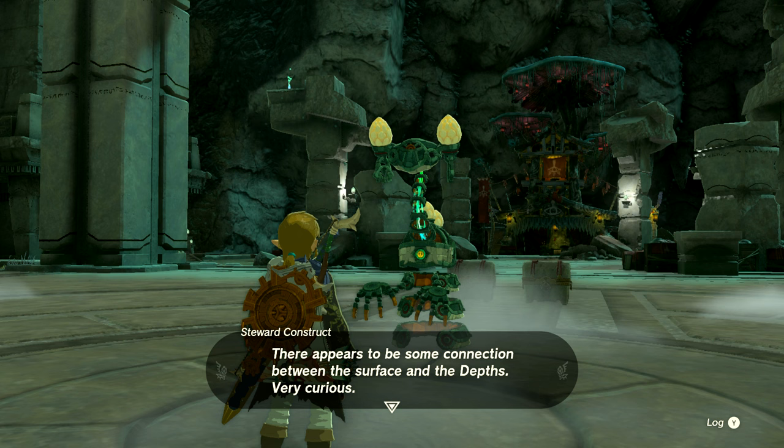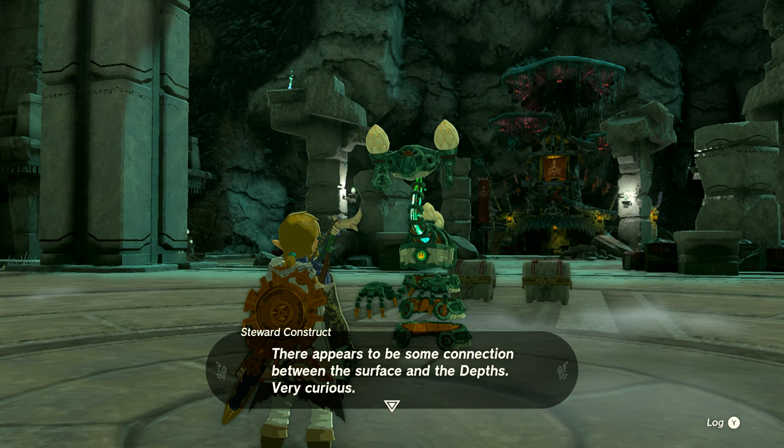Or Kakariko Village, even. There appears to be some connection between the surface and the depths. Very curious. Perhaps you find this equally intriguing. It may be a good idea for you to explore this connection.